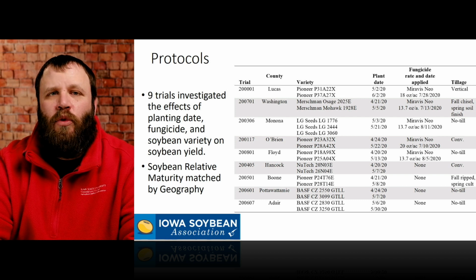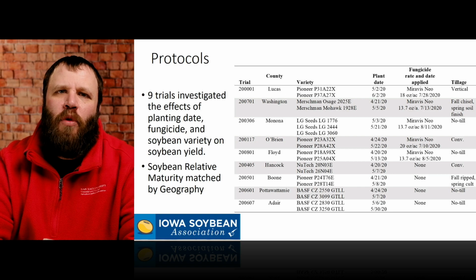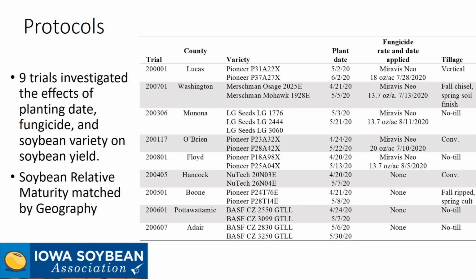We were also looking at soybean relative maturity matched by geography. So what we were trying to do was plant 2 planting dates, 2 different varieties, one that within its geography would be considered an early maturing bean, and another that would be considered a late maturing bean. And what we were really looking at was, if we planted an early bean planted early and a late bean planted early, were there any yield differences or advantages to any of those planting structures?